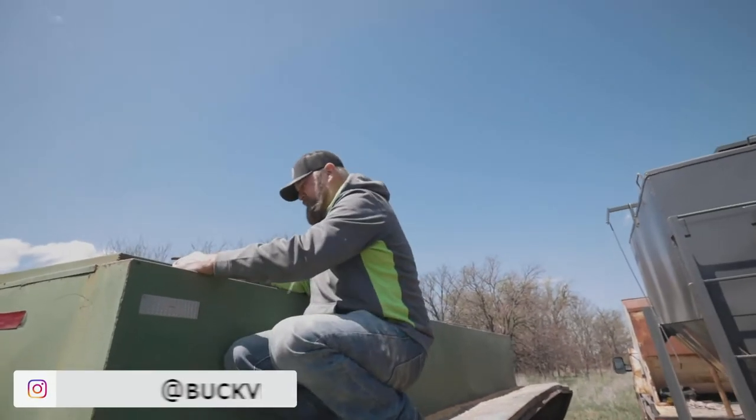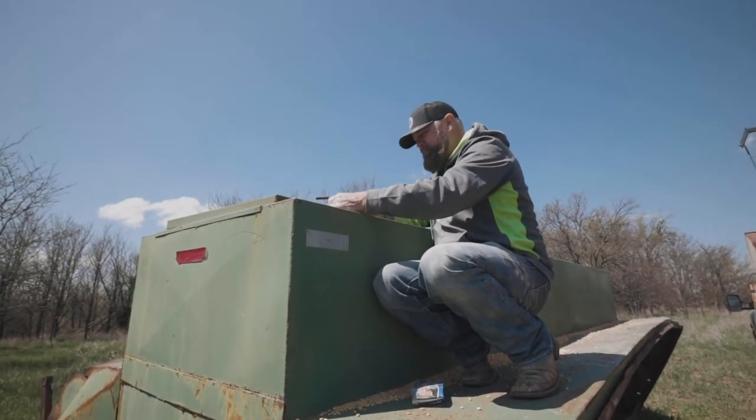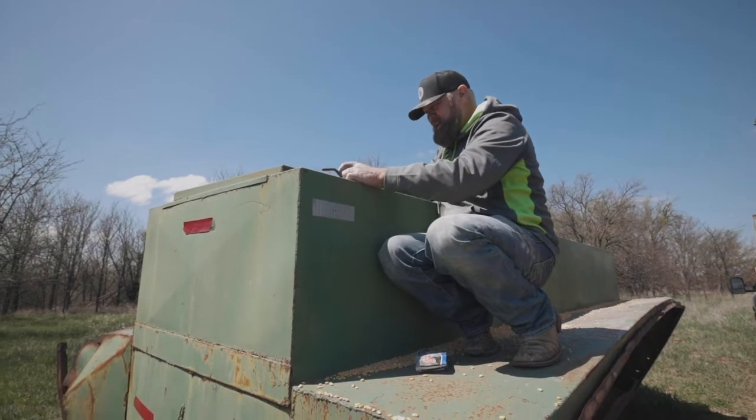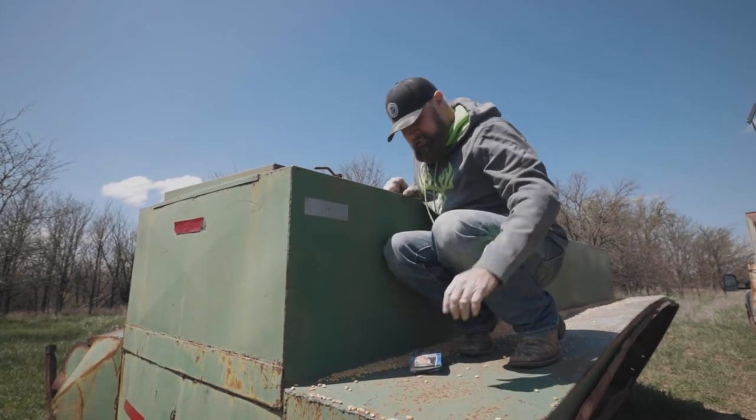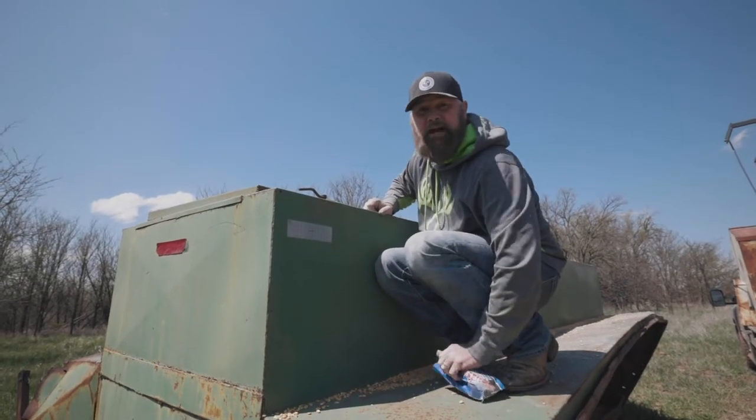Not too many people can say that they filled up a 16,000 pound feeder, but me and Cole can. That just happened. 16,000 pounds with 5 gallon buckets.